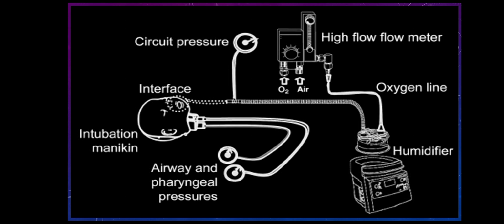nasal cannulas. So, from the flow meter, the oxygen air mix travels through an oxygen line into a humidifier. Humidification is crucial because high flow oxygen is dry, and without moisture it could irritate or damage the patient's airway, so the humidifier ensures the gas is warm and moist before delivery.